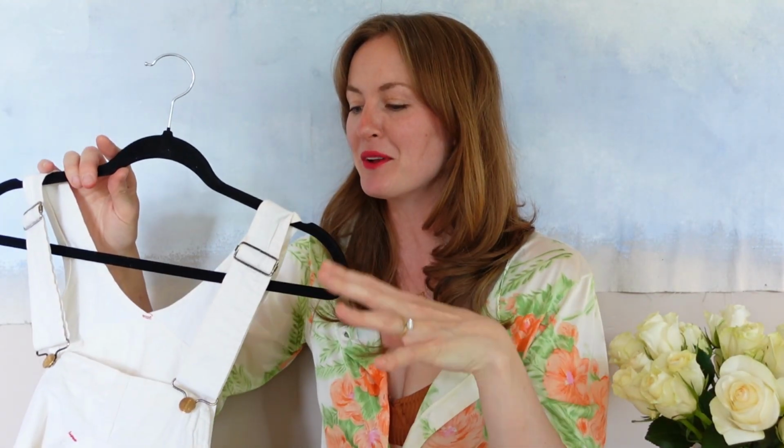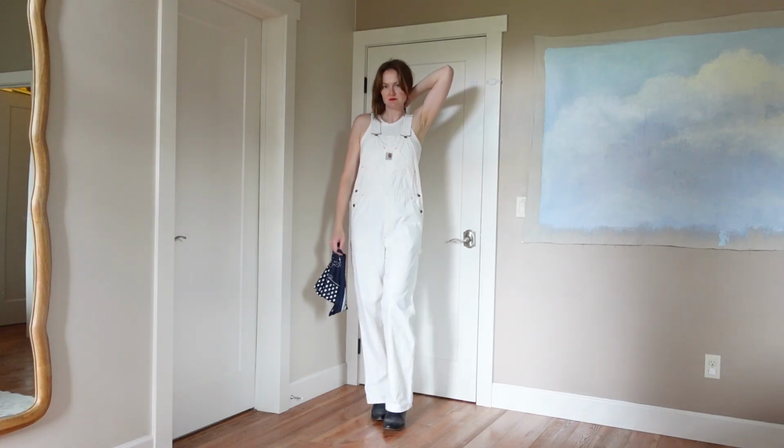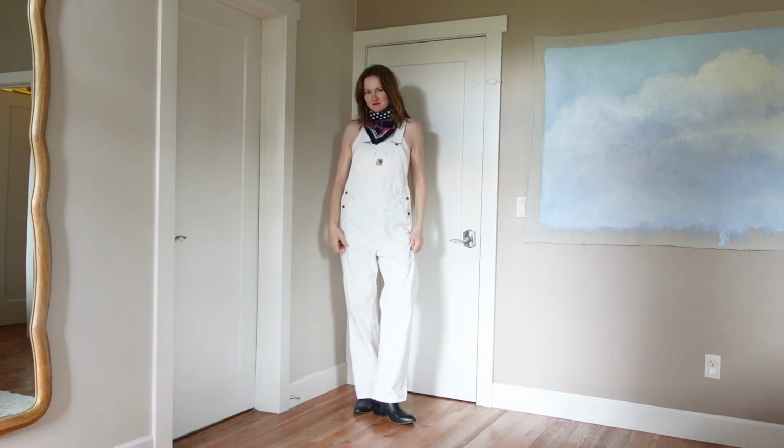I'm pretty big on karma, not really with relationships in life, but when it comes to thrifting and just like materials moving through the world, I really feel like if you leave good things that aren't perfect for you at the thrift store, you're leaving them for someone who really wants and needs them. And so I felt this way about these overalls. I let my old ones go and then these ones came into my life and they're just absolutely perfect.